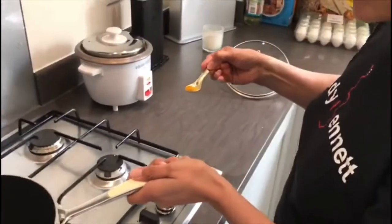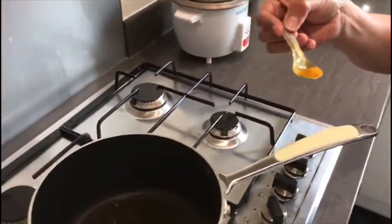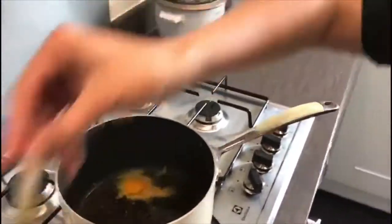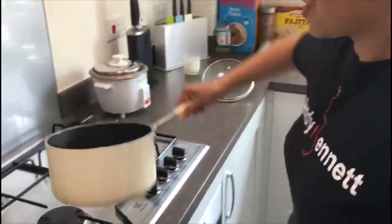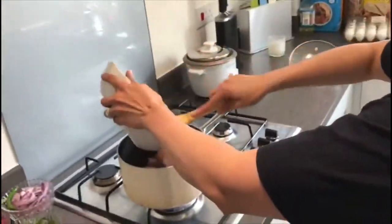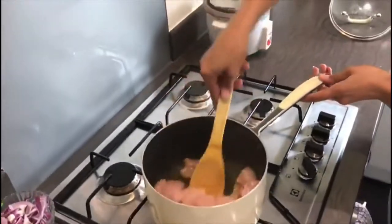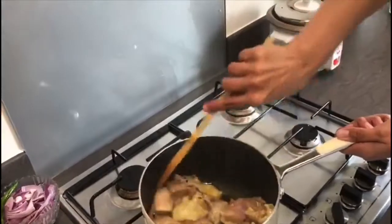So you're putting half a teaspoon of turmeric powder. Turmeric works like an antidote as well. An antidote to what? To disease and things like that. Okay, so at the moment, very good. There goes the chicken. It'll get fried around in there, like so. Okay, so this is the fried chicken.